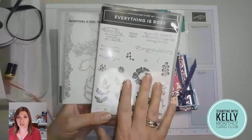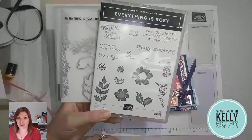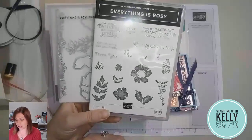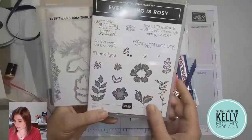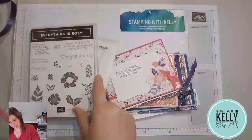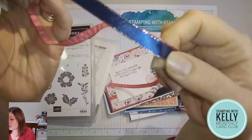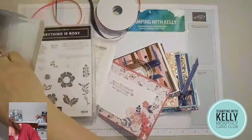This is over $200 value in this online class, and it gives you everything that you need. You just need to have a little bit of adhesive and scissors and stuff like that. But other than that, you got everything that you need in this kit class to do it online. It comes with this exclusive stamp set and the framelits that go along with it. And just like the saying, everything is rosy. It's rose gold feature in this kit. You've got 2 enormous spools of ribbon. I think they're 10 yards each.